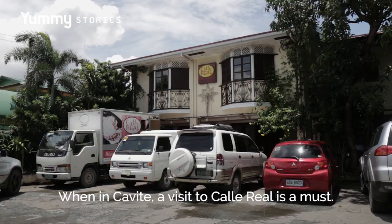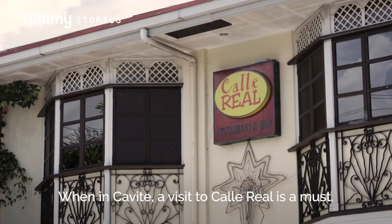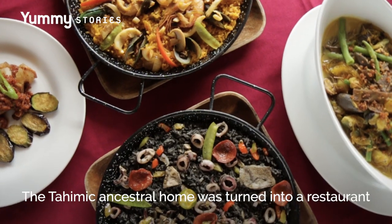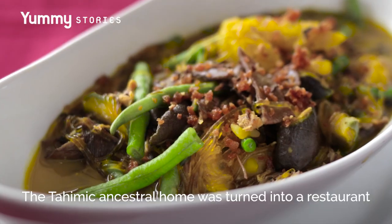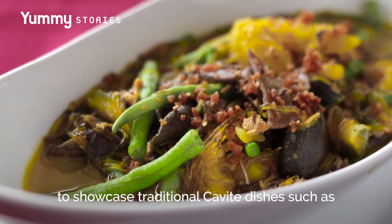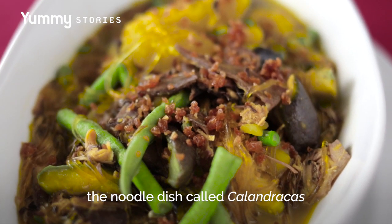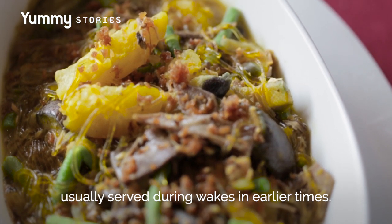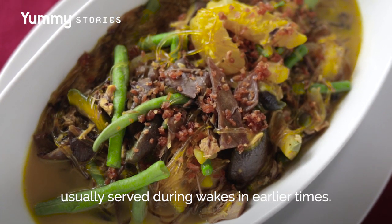When in Cavite, a visit to Calle Real is a must. It is an ancestral home turned into a restaurant. The tahimik ancestral home was turned into a restaurant to showcase traditional Cavite dishes such as the noodle dish called Calandracas. It is a soupy sotanghon with vegetables, usually served during wakes in earlier times.